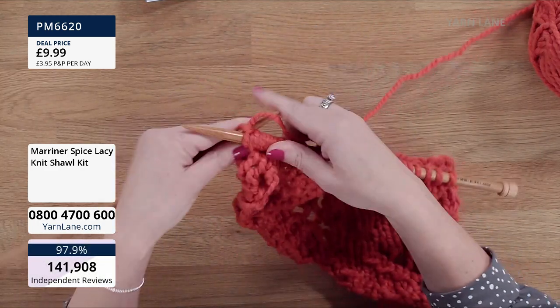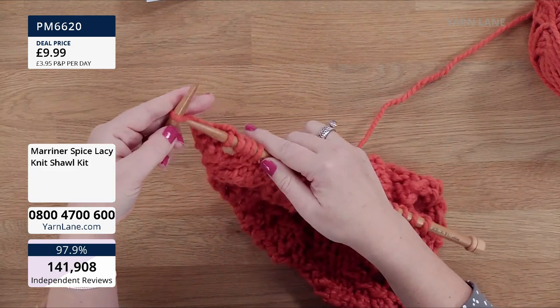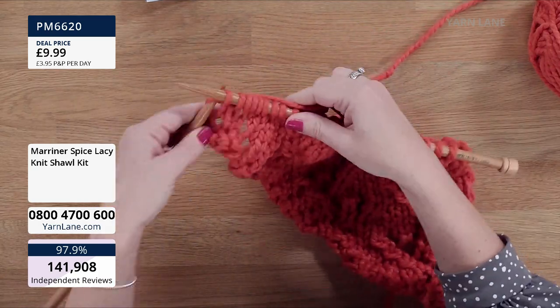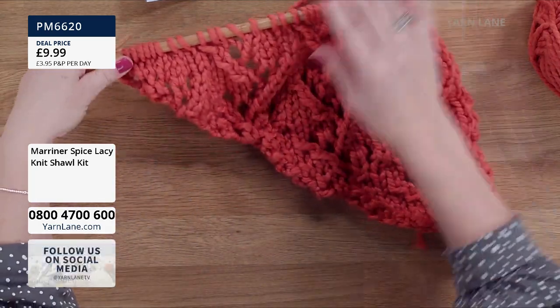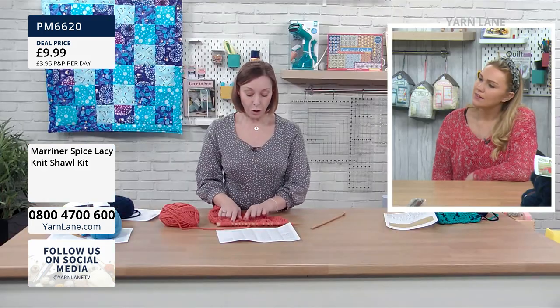One. Pass the slip stitch over, and luckily it's worked out. I've got one stitch left and you knit one at the end. Okay. How's that looking? It's looking good. Nice. And you've got to follow these eight rows of patterns because it's going to move your holes along.